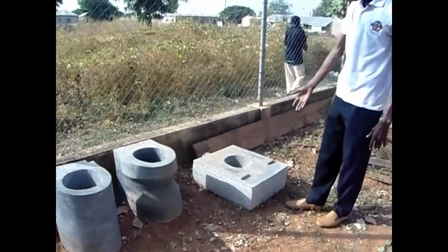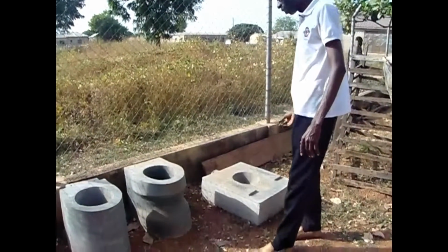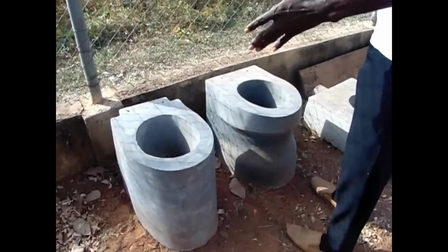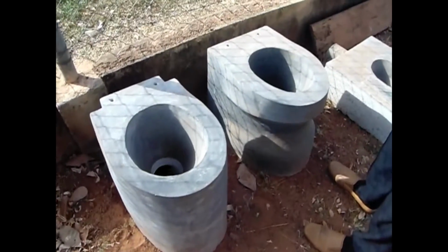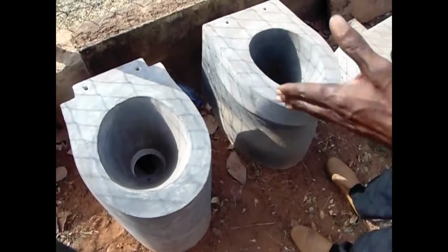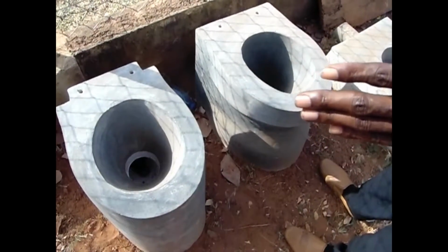A simple pit for the use of a household. This one like this is another type that can be used to connect either a pour flush or a water closet pit or eco-safe or eco-sound latrines. These are two types of different toilets that can be used.